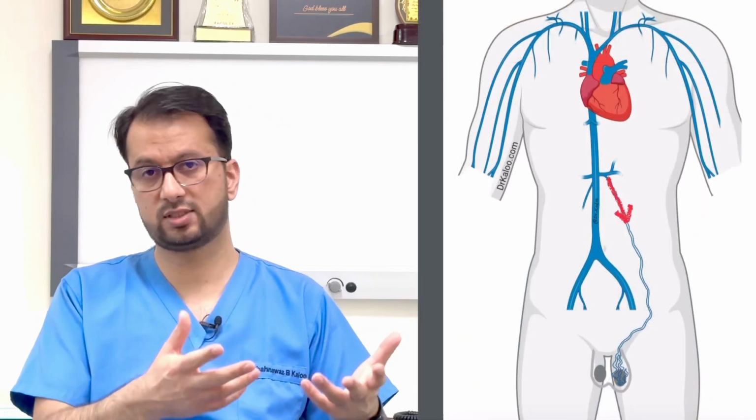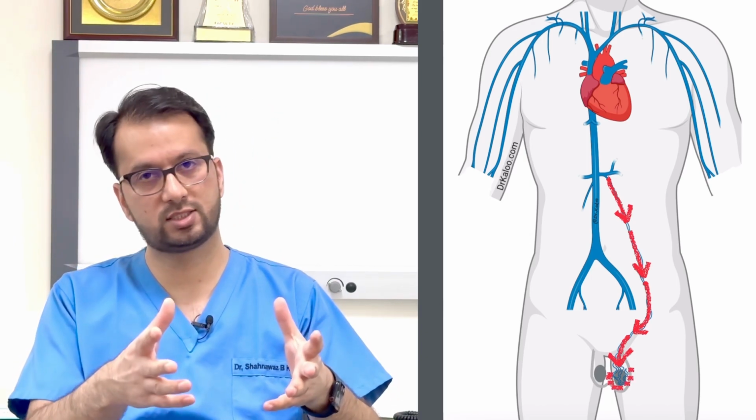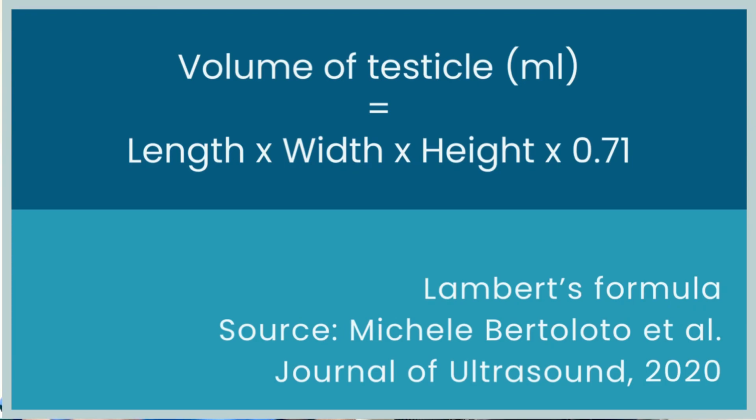The other thing which is done on ultrasound Doppler is to look for the reflux. Reflux, what is also called the backflow of the blood into the scrotum. If there is a reflux, it is again suggestive of varicocele. And the third important thing seen on the ultrasound is the testicular size. If there is a reduction in the size of the testes, it is again suggestive of varicocele.